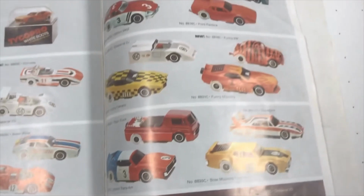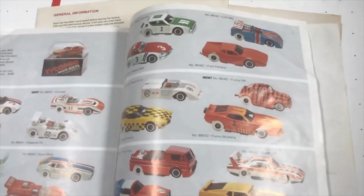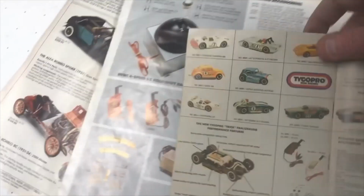So I think my problem is the little container that I have those cars in is kind of buried out in the garage right now. So I'm embarrassed to say that, but I've got to go get that.